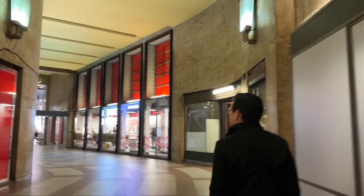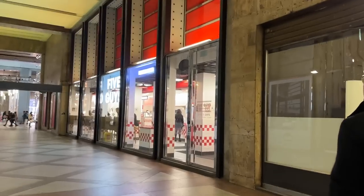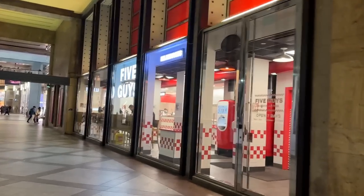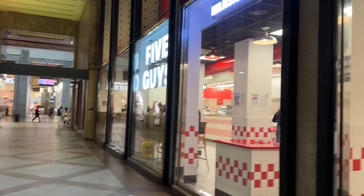Hey guys, we found the Five Guys. Matakbo kami kasi umuulan. And then, we stumbled upon this. Yes, I'm excited. Parang mall din siya. Covered siya.